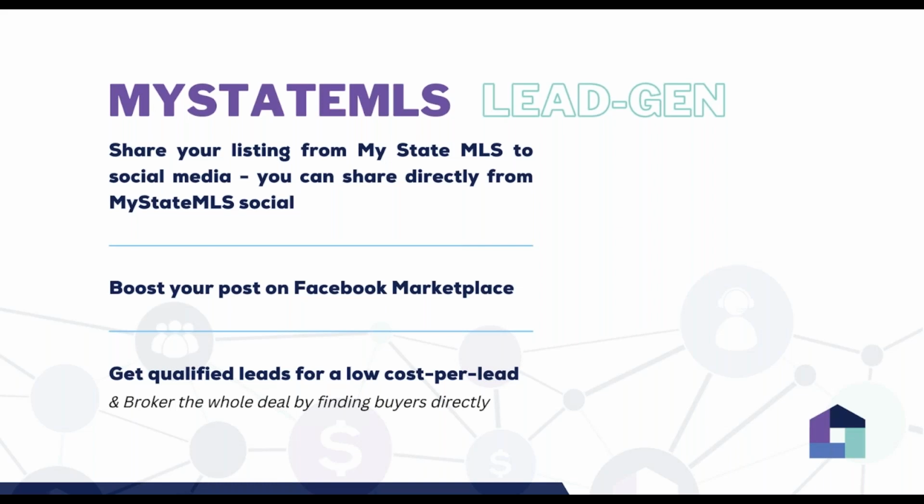What can you do? After you've sent that listing to your Facebook page, to your Facebook business page, you can then boost that page on Facebook Marketplace.